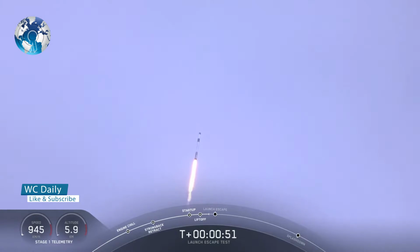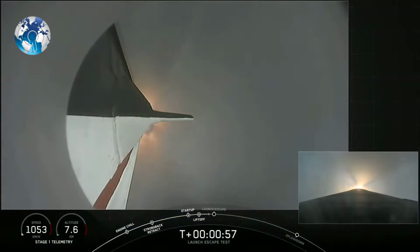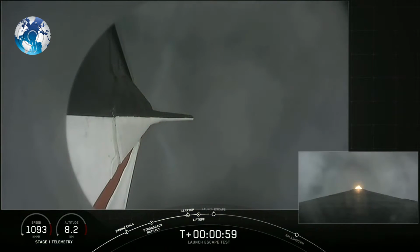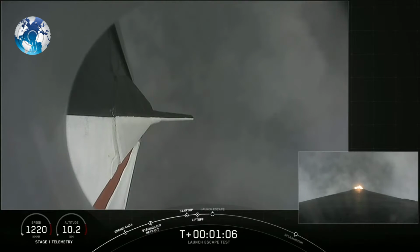Everything continues to look good. We're approaching the period of maximum dynamic pressure. Vehicle is supersonic and passing through maximum dynamic pressure. You've heard we're supersonic, we're through max Q. We're getting ready now to throttle the engines back up on the first stage. Stage 1, throttle up. There's the call out.